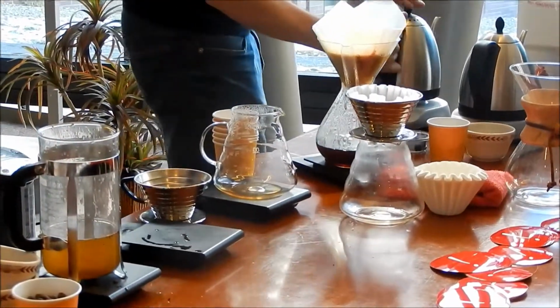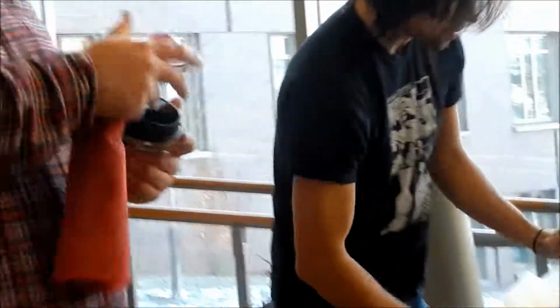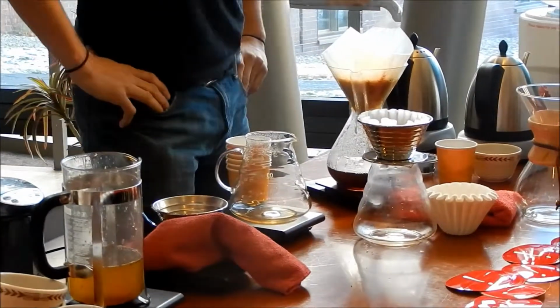My favorite was the French press. It had a lot more flavor and none of the yucky watery taste. It also had some fine silt in it, giving it a nice texture.